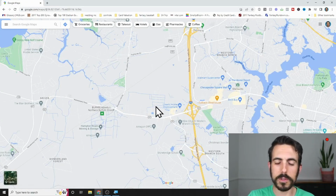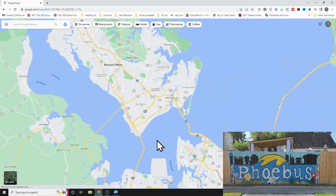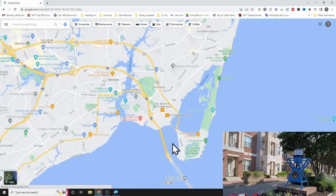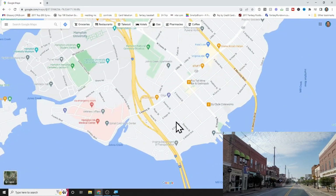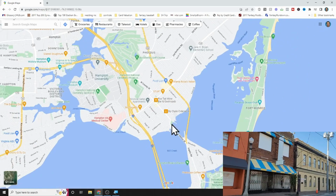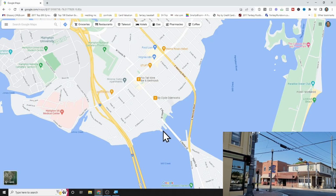Now, that goes over to the next neighborhood that I think is really underrated. No one I know talks about this neighborhood, which is called Phoebus. Phoebus is in Hampton, the central southeastern corner of Hampton, right across through the tunnel, across to Hampton. The very first exit, you'll turn into Phoebus. Phoebus is right along the water as well, which is pretty cool because it has a small bit of waterfront access that we'll talk about in a minute.